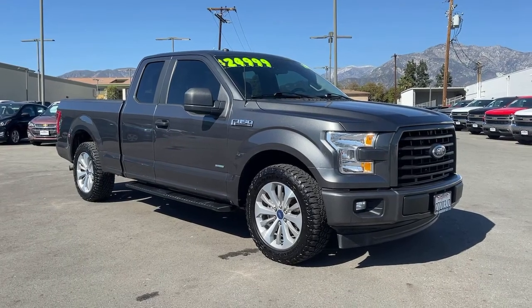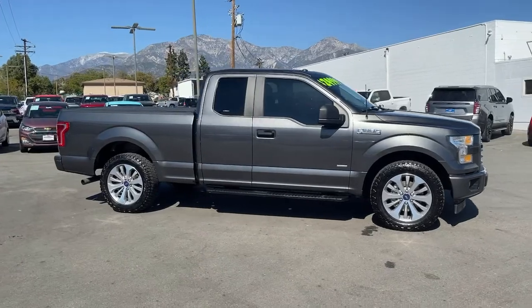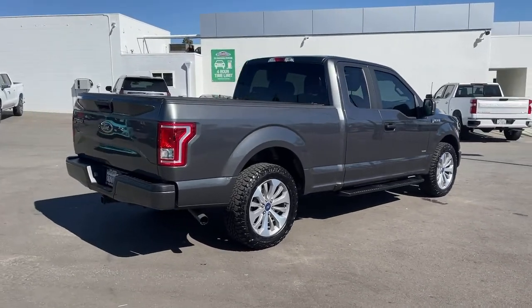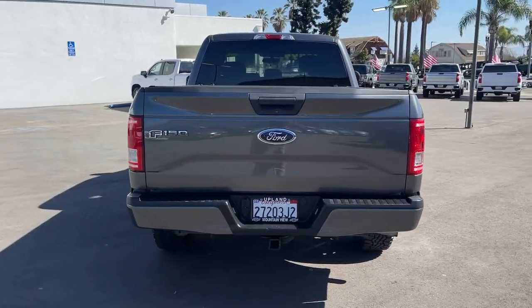Go home happy with the 2017 Ford F-150. With less than 80,000 miles on the odometer, this vehicle stands out from the rest. Enjoy a new level of ease and confidence, whether at work or play, when you're in this F-150.